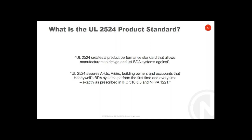NFPA 72 10.3.1 says the equipment constructed and installed in conformity with the code shall be listed for the purpose for which it is used. So when you're selecting a BDA system, you should make sure that it is listed to the UL 2524 standard, which not all in-building radio systems are. In the past, many radio companies have been selling and installing these in-building radio systems, but they are not battery backed up, they're not supervised, they're not connected to the fire alarm panel, and they do not meet the UL 2524 standard.